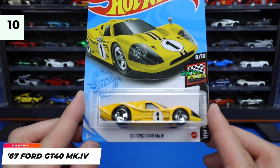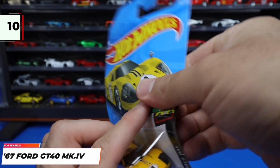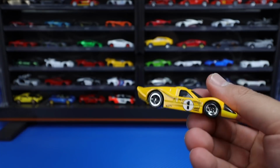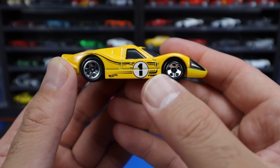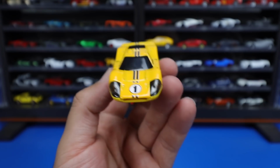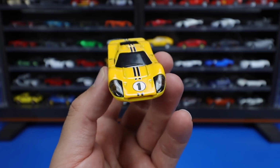'67 Ford GT40 Mark IV, brand new color variation in yellow. You guys know yellow is my favorite color, so I'm super excited to get this one. Let's go ahead and pop it open and see that yellow. We got the number 1 on the side of it with the Hot Wheels logo right there as well. Some nice looking graphics that kind of mesh through the siding. If we look at the very front, you can see those nice headlights in there. Very aerodynamic design, the number 1.